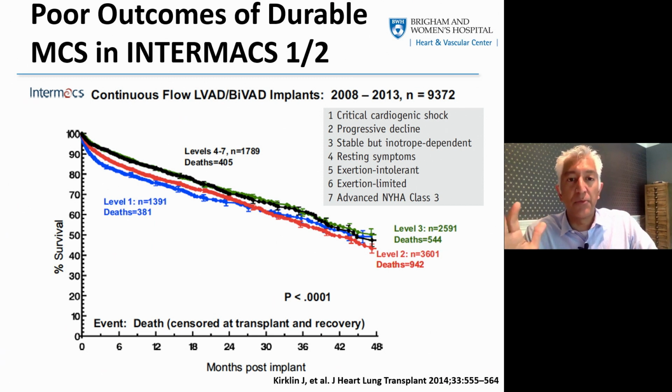I think the first general message for management of deployment of mechanical support in shock is that in general, the patients with critical shock, those patients who are falling apart and having hemodynamic instability despite maximal pharmacologic support, and those with incipient end organ failure, are not the best candidates for an urgent surgery to implant a durable left ventricular assist device or biventricular assist device.